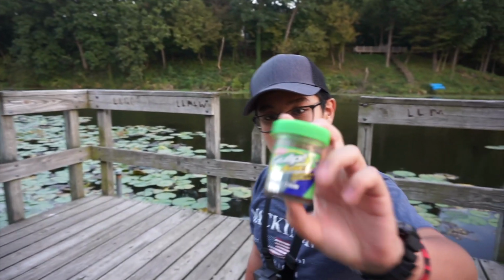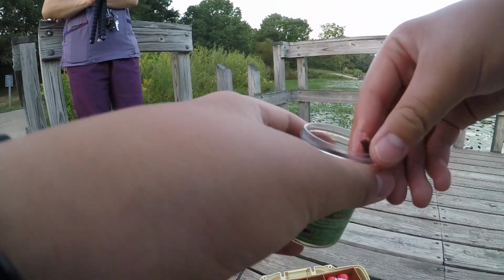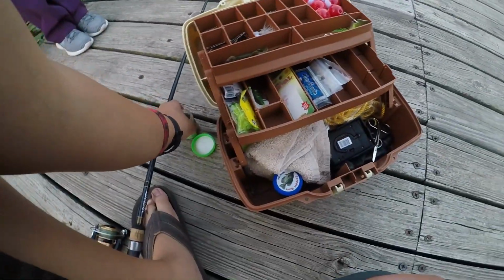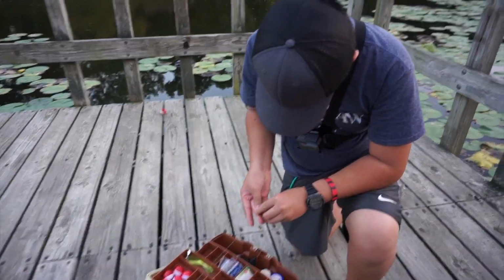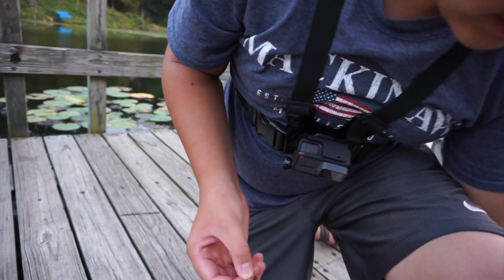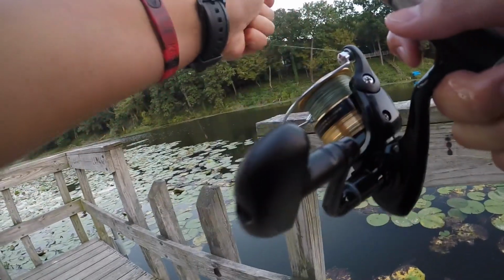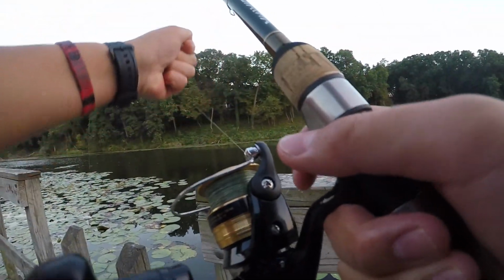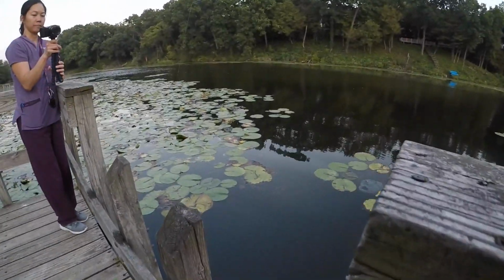I'm using the Gulp Alive pinched crawler. We cut some in half, so there'll be more, but that should be enough. Half is pretty good. I'm gonna try rigging it like this. That will catch a lot of fish. Okay. So I'm just gonna drop it down here. Hopefully we can catch a nice one. Just gonna see what we can get here.